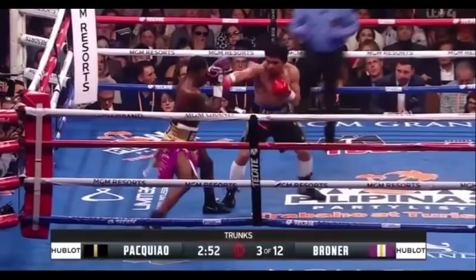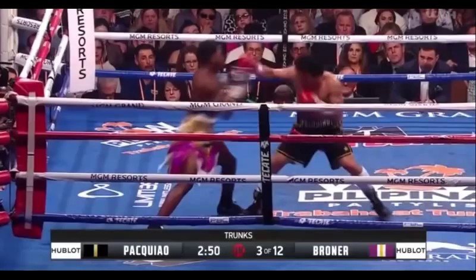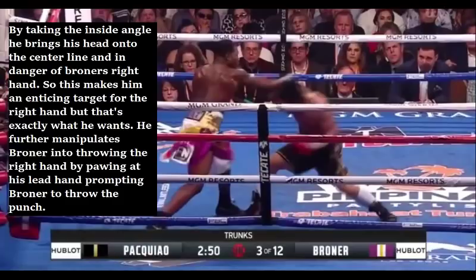So you see this time he touches the lead hand again and steps to the inside of Broner's lead foot, establishing the inside angle. This time he's going to touch the lead hand again, and this acts as a bait to get Broner to try and counter with a straight right hand. You see, by taking the inside angle, he brings his head onto the center line and in danger of Broner's right hand. So this makes him an enticing target for the right hand, but that's exactly what he wants.